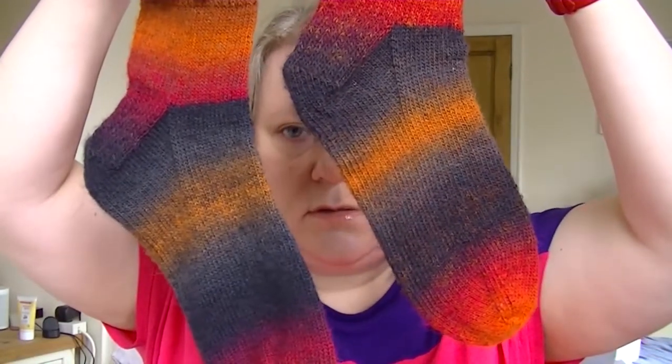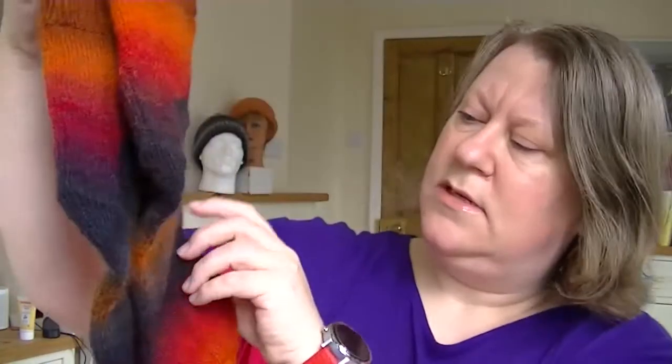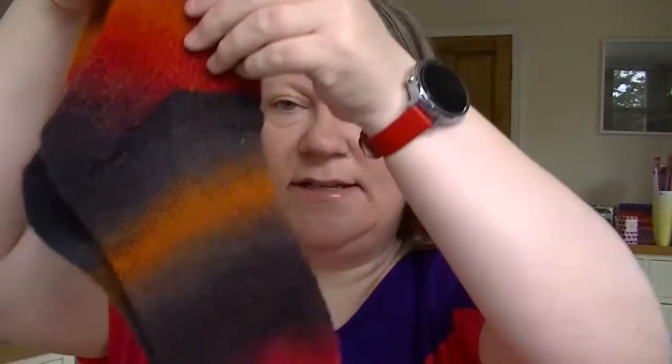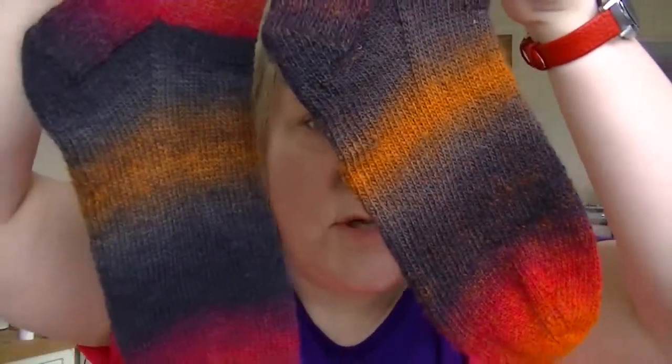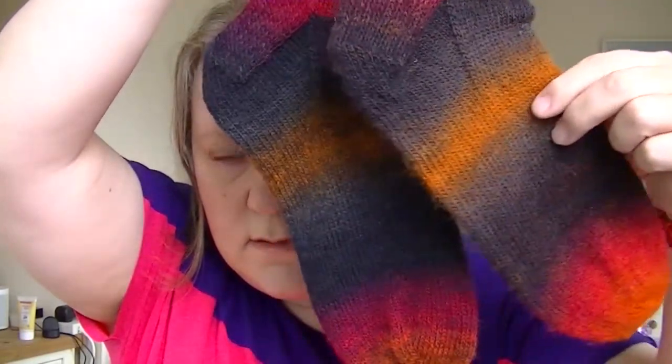Oh no, I've changed my mind. I've just seen a bit where it isn't really the same. It's more obvious in the camera lens where I'm on about this bit here. Yeah, it doesn't look as flecky there, but apart from that, you wouldn't be able to tell.